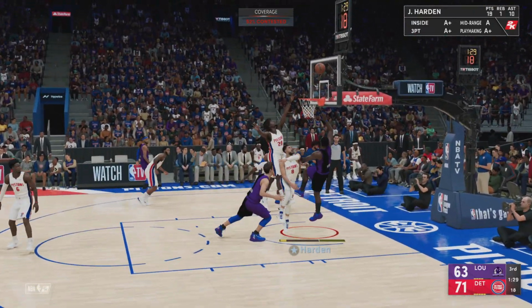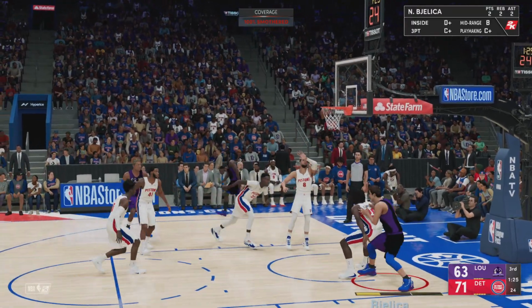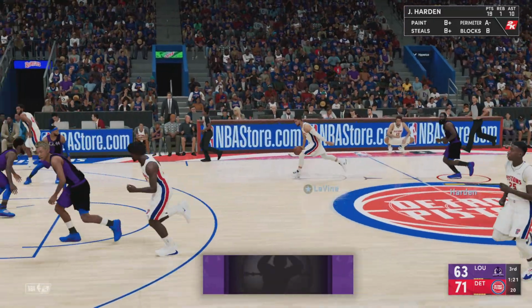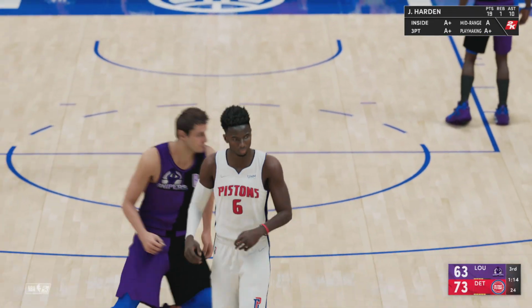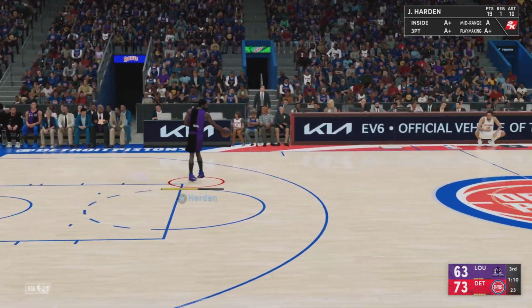Here's Harden. Here's Bielitsa. Some solid defense from Stewart. Man, miss after miss for him. When you're having a quarter like this, the only beneficiary is the defense. And breaking out the one-hand slam. Man, an emphatic way to extend the lead a little more.